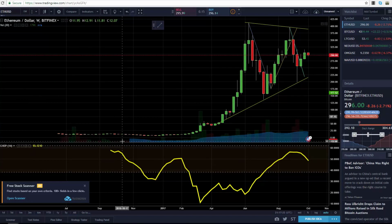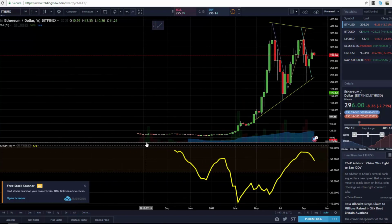Now we're going to zoom in a little bit to the weekly chart, which gives us a lot more information. It looks like after this consolidation where it just didn't know what it wanted to be, and this incredible parabolic trend, what we're seeing now is a series of higher lows, a lower high, a higher low, and more likely a lower high setting up as well.